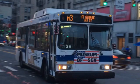Next stop, Madison Avenue and East 89th Street. This stop is Madison Avenue and East 89th Street. Next stop, Madison Avenue and East 91st Street. This stop is Madison Avenue and East 91st Street. Next stop, Madison Avenue and East 93rd Street. This stop is Madison Avenue and East 93rd Street. Next stop, Madison Avenue and East 95th Street. Transfer available to M96. This stop is Madison Avenue and East 95th Street.